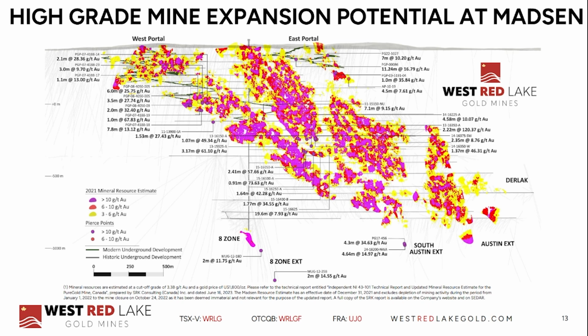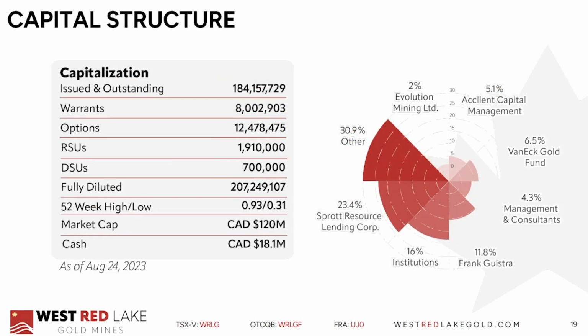So this is a serious advantage for the company that is competing with upwards of several dozen other companies in the area to bring gold to the market as soon as possible at the lowest possible cost of production.